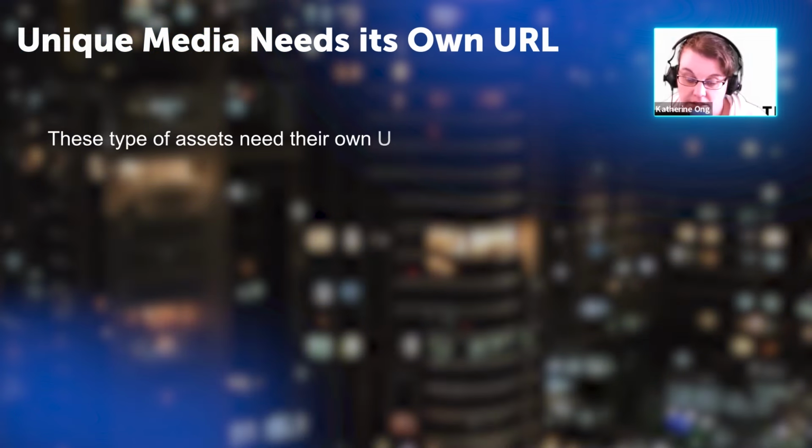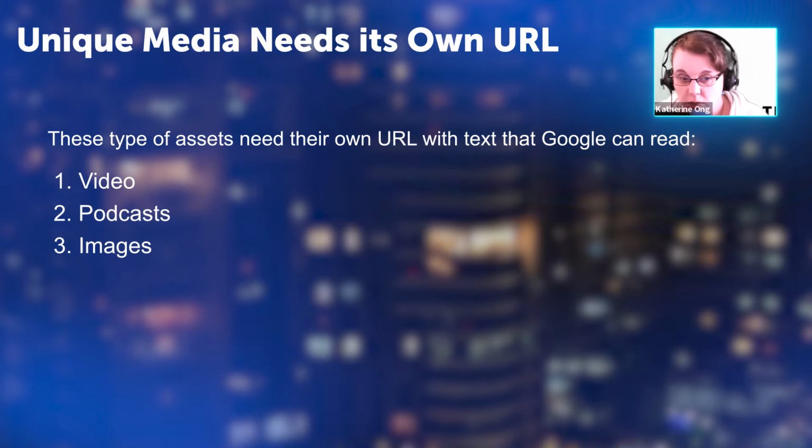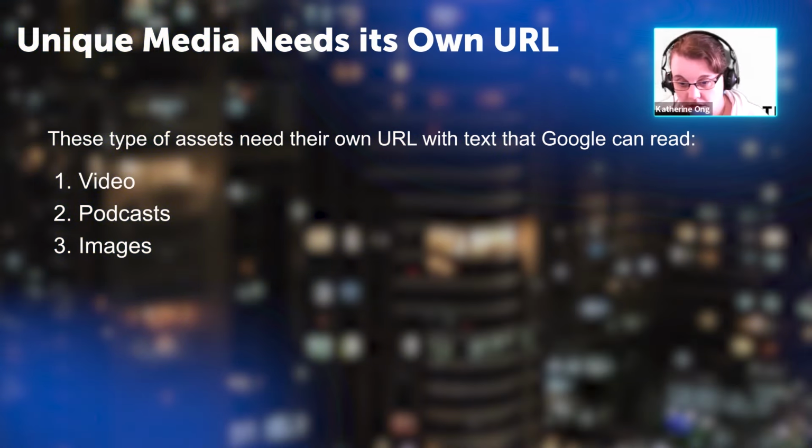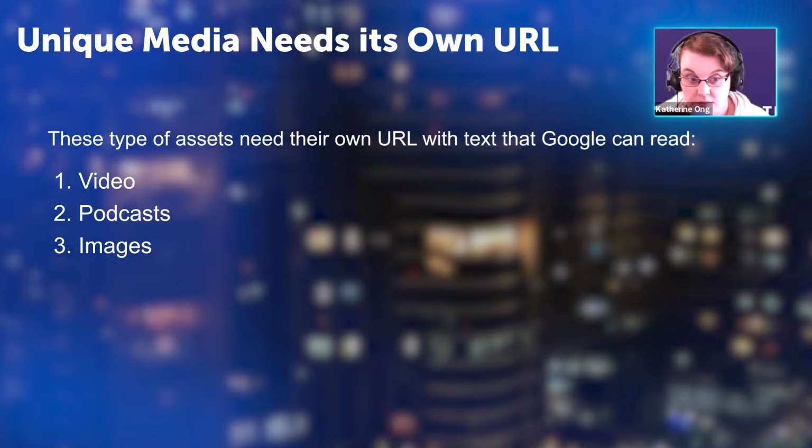Also, unique media assets just need their own URL with text on it because Google can't do anything with it unless it's on its own URL. So video, podcasts, images, they all need their own place to live. And image ranking in particular pulls a lot of text from the page to label the image and rank the image. And video, if you have 20 videos on a page, they're not going to rank. They need their own individual page with a transcript or some other text on the page.